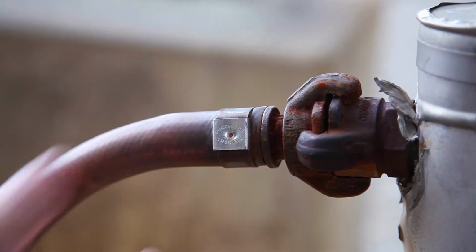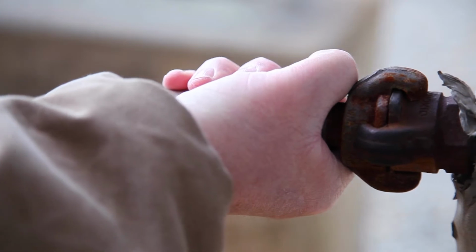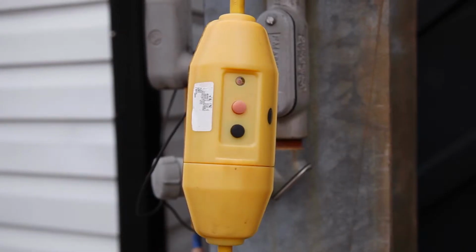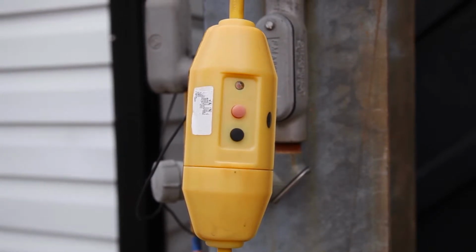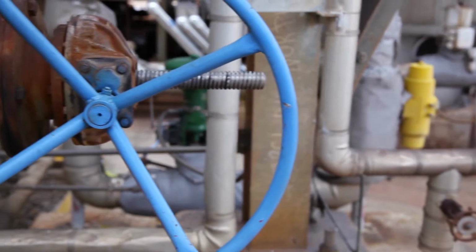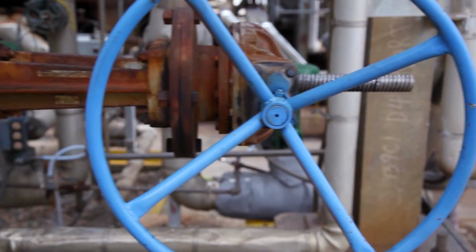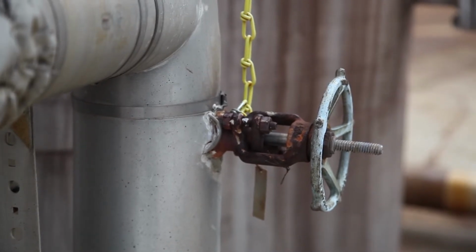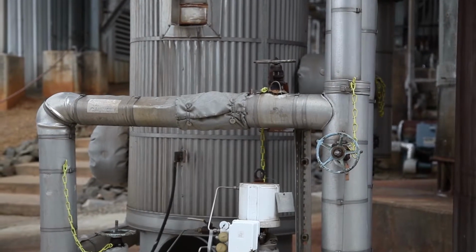A ground fault circuit interrupter, or GFCI, is required when any electrical power tool or extension cord is used anywhere in the plant. You must also contact the control room if you need a jumper or temporary bypass. At no time is a contractor allowed to open or close valves or electrical breakers or change the status of any equipment. You'll need to contact the control room operator for assistance if this is needed.